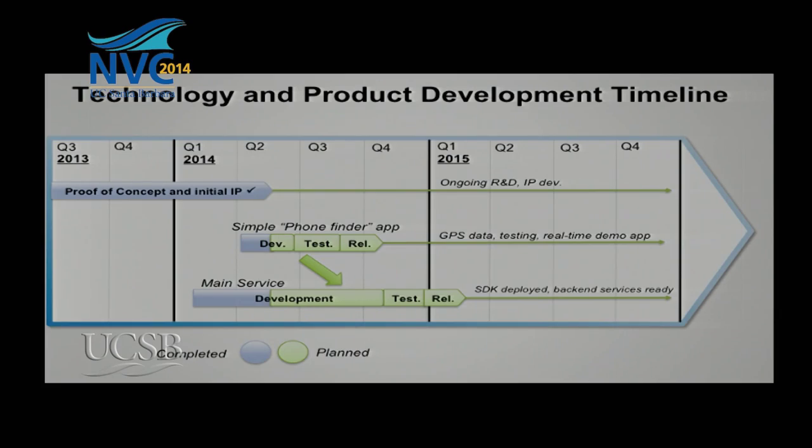Concurrently, we'll be working on developing our main service, and the Phone Finder app will allow us to accelerate this process. We anticipate in the first quarter of 2015 of having our SDK deployed and the back-end services that support it completely ready. The question is, how do we take this thing to market?